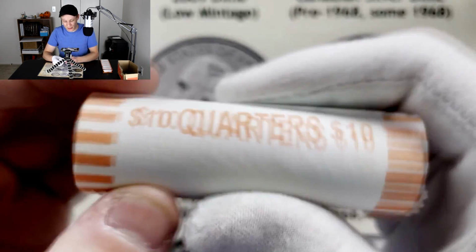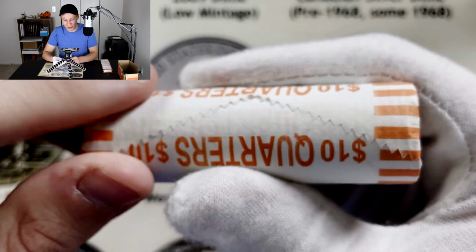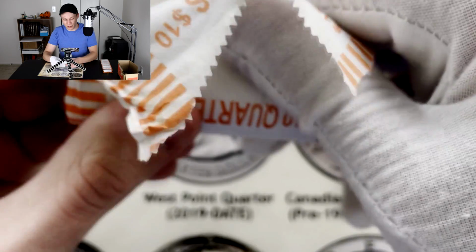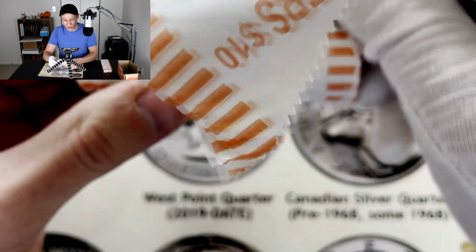So jumping into our first roll now, you can see this is the Salt River Bay quarter like I showed in the beginning of the episode. All of these I predict are going to be Salt River Bay. That's just how they package them, and I believe that these ones are predominantly going to be from the Philadelphia Mint. I did see the Philadelphia Mint mark on a couple of the coins in the roll.